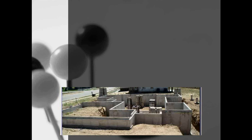Lean manufacturing starts with a foundation. We call it the base. In this example here, it's like the foundation of a house. This represents everything that we talk about from this point on is built on this foundation. In manufacturing, we're talking about the concepts of operational stability.